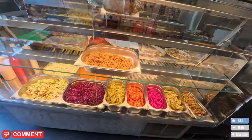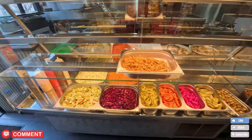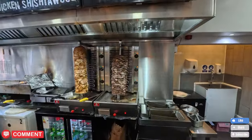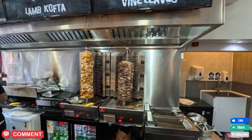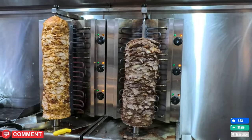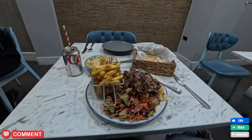Guys, we've just entered the Lebanese restaurant now. You can see the torshi pickles here, guys. And there's the lamb shawarma on the right and the chicken shawarma on the left there. And it's the layers of lamb. It's nothing like doner kebab.